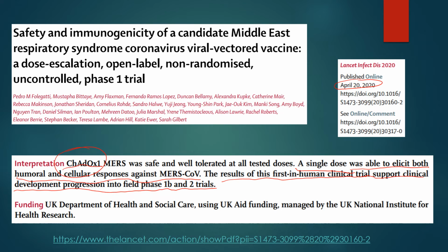So what happened now? The group of Dr. Gilbert, you can see her name here again, just replaced the code for the S protein of MERS coronavirus with the code of the S protein of SARS-CoV-2. This code was first known on January 10th, 2020.